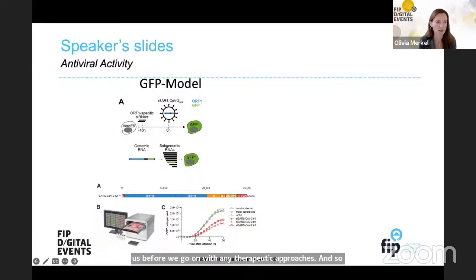And so in this COVID model, we worked with a group that was initially at the Technical University of Munich, now moved to the University Hospital of Munich.